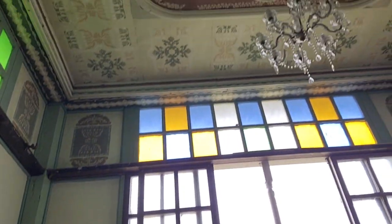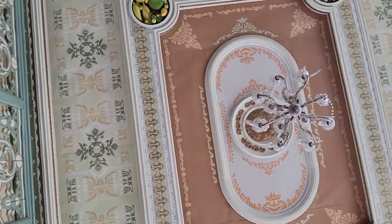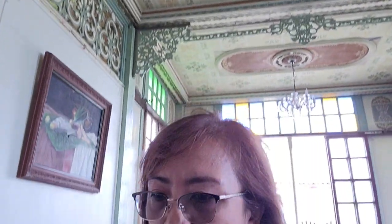Ang lamig. Sarap kumain dito, oh. Mga old houses. Napaka-old. Nire-structure nila na ano. Ang ganda ng ceiling nila, oh. Mga old ceilings. Ay, hala. Alam mo, parang meron kami dating ganyang plates. Antique pa ba yan? Parang hindi na yata. Parang may ganyan kasi.